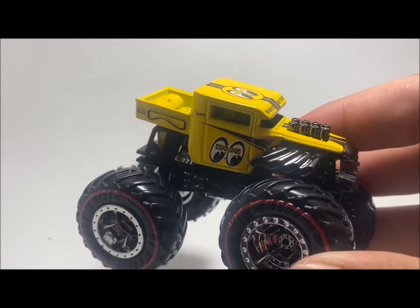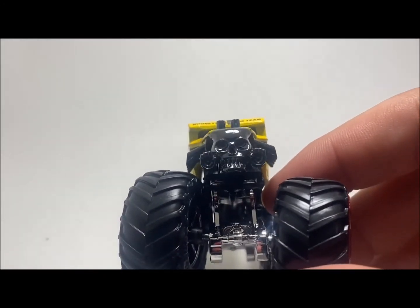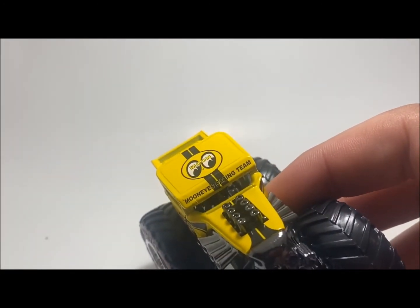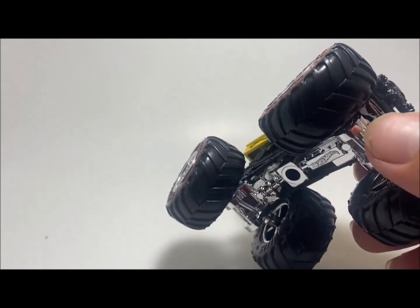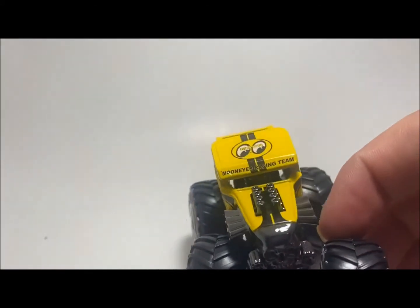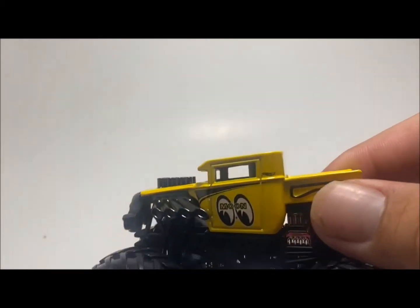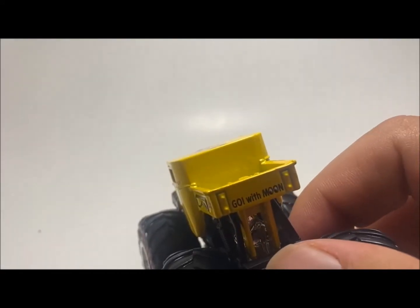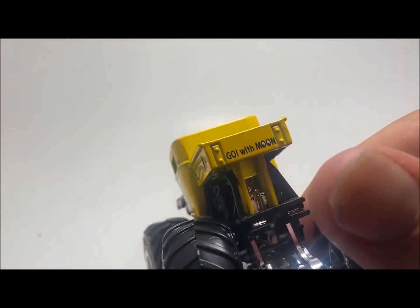But moving on to Moon Eyes itself. The truck is obviously yellow. The skull in the front looks really mean. I don't know why that looks different to me. Maybe it's because I'm not used to seeing a yellow Bone Shaker, but it is pretty cool looking. This truck does have a black roll cage and a chrome chassis with chrome rims and a red trim around the tires. It also has the Moon Eyes Racing Team logo on the roof and the logo on the side. Plain truck, I would say, not that much going on besides the yellow paint in the eyes.